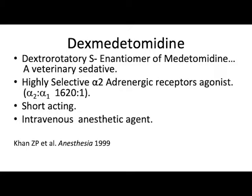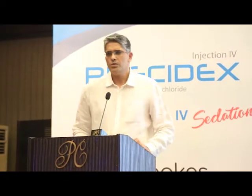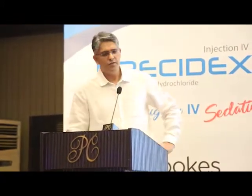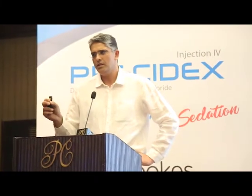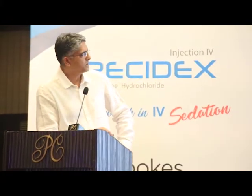It is short-acting and mainly used as an intravenous anesthetic agent. It has been used as an intramuscular agent as well, but mainly it is described as an intravenous anesthetic agent. As a comparative statement, on alpha-2 it works 16-20 times to 1 in comparison to alpha-1. What it means is that there is very little effect elsewhere. The main effect remains on alpha-2 receptors, and that is its main advantage.